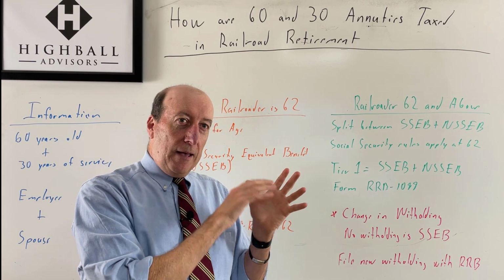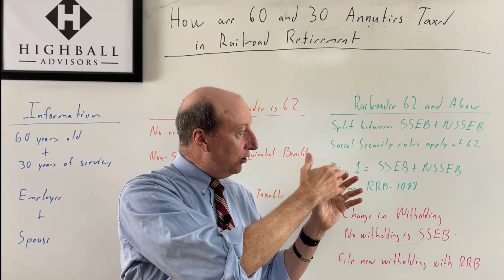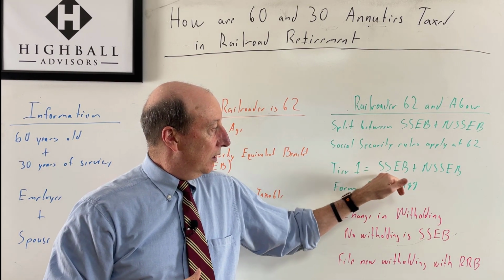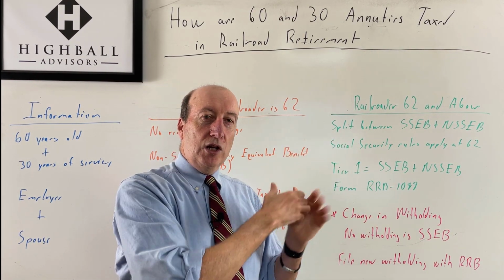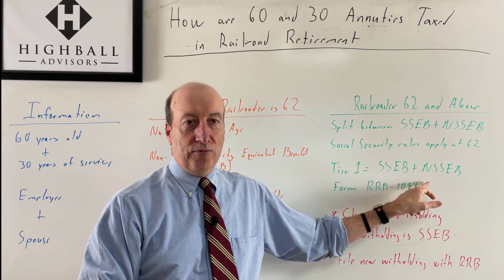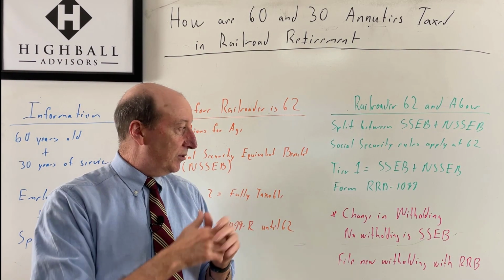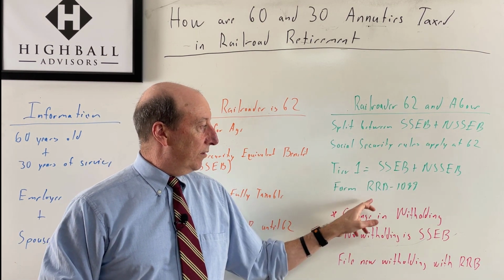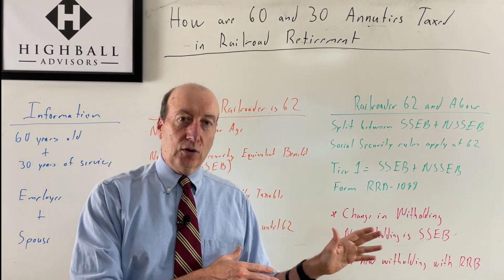These numbers adjust every year until you get up to 67, and then it's all Social Security equivalent benefit payment. It moves every year because you can think of this as the top up from 62 and above. Every year this is going to top up, so to speak. Now you're going to get another form for the Social Security equivalent benefit, called the RB 1099. So now you have two forms: one for the non-Social Security benefit and the other for the Social Security equivalent benefit.